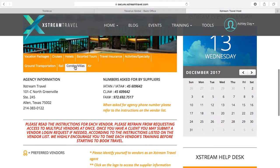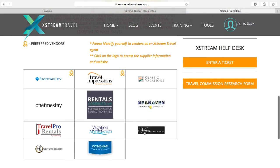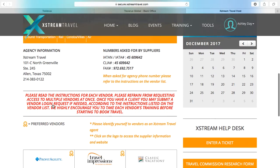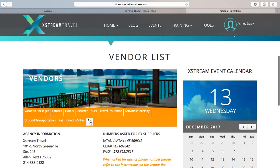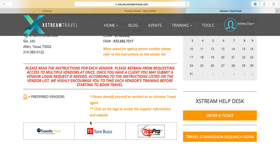And the same thing here, condos and villas. This is one of my favorite tabs because we actually have Villas of Distinction, which is luxury. So if you have clients who want butler service or who want in-house staff, you have the ability to use that. One Fine Stay is mostly for European destinations, but a really awesome vendor nonetheless. And then, of course, this is the air tab. So you can use Fairbuzz, you can use Expedia, or you can use Trip Pro.